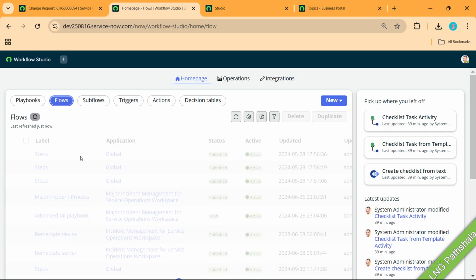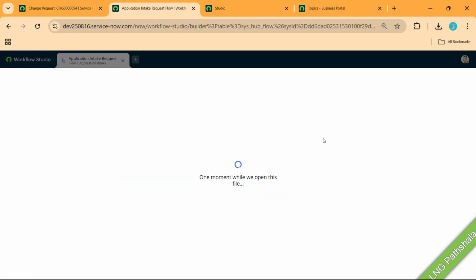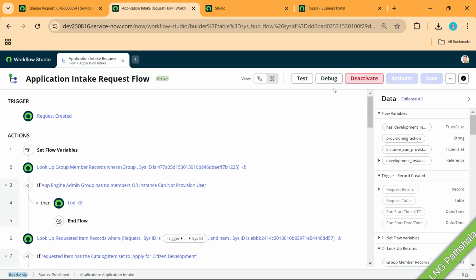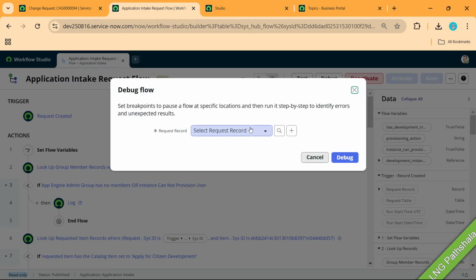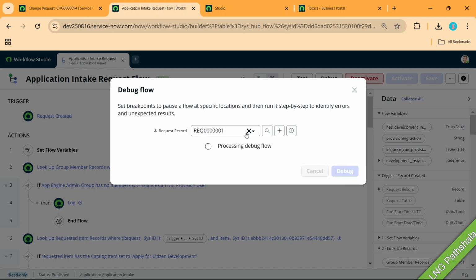So click on the flow, and you can open any of the flows. I'm not going to do anything here. And now you will see the option called debug. This is what was shown yesterday in Tech Now as well, and I see a lot of people putting it on LinkedIn. This is the new functionality. You can put your request number here, and then you can debug.